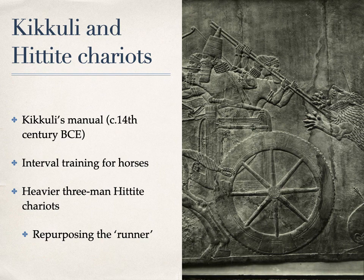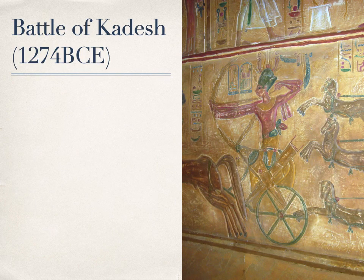Now, what we know is that the Hittites seem to have made use of the chariot earlier than the Egyptians by about a century. We don't have any actual examples of Hittite chariots. Unlike the Egyptians, they didn't tend to stick them in their tombs. But certainly Egypt and Hatti are the two great chariot powers in the Near East at the time, and that sets up a famous clash between the two of them. So this is the subject of the document that you're reading for Tuesday, the Battle of Kadesh.